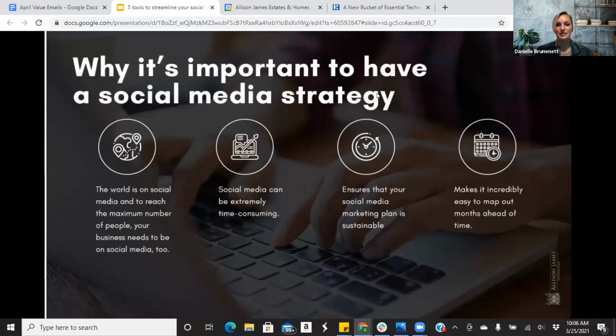So it's really important to have that strategy, to know who you want to connect with, how you're going to do it, on what platforms, etc. Strategy is huge because at the end of the day, social media, it's not easy. It takes a lot of time. You have to be really intentional about what you're putting onto your pages, onto your platforms, and it can be very time consuming if you don't have a plan.